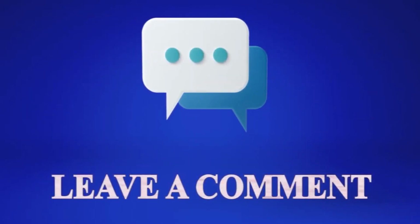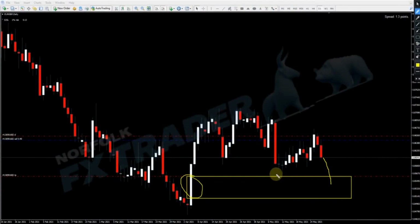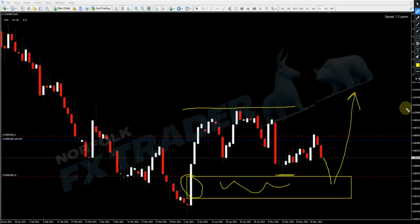So this could be where I'm potentially looking for the market to come back into, removing this last low in the market, coming into this area here, to then perhaps look for a move higher back to these highs. So that's a long-term perspective on a daily time frame.